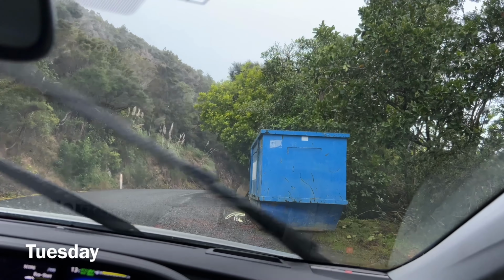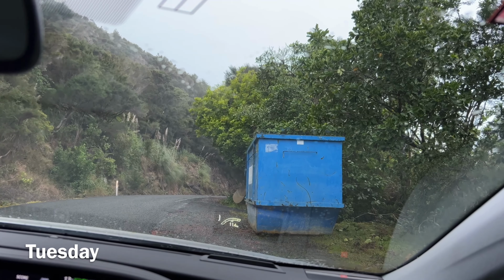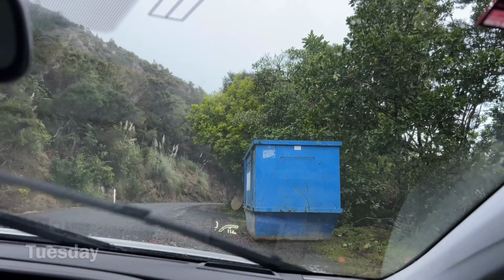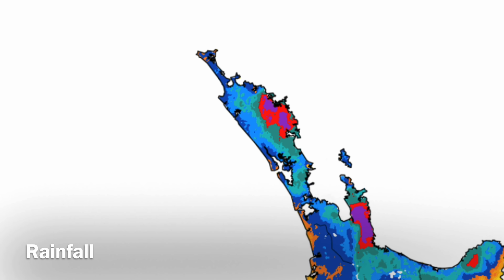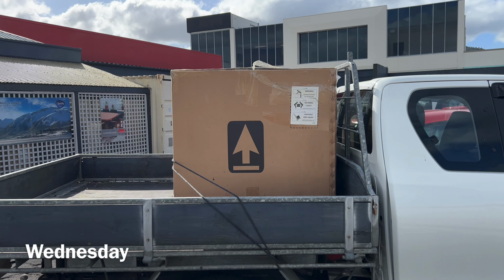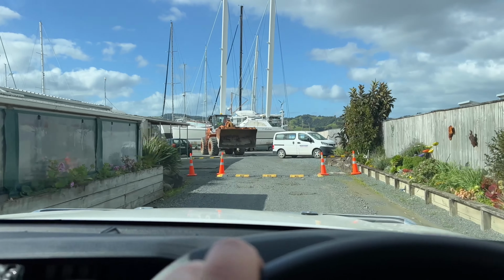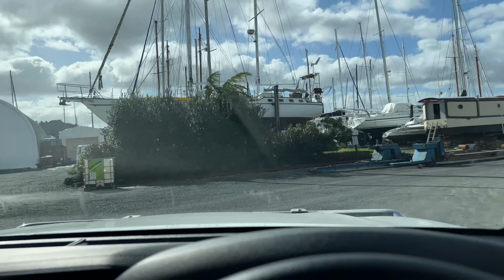We have a skip at the top of the drive. Actually it wasn't a bad day today after torrential rain yesterday, but as it's been moving south, the whole country's basically had flooding and snow to low levels in the South Island. Busy filling potholes. It's not currently raining, but it's blowing a gale from the southwest.